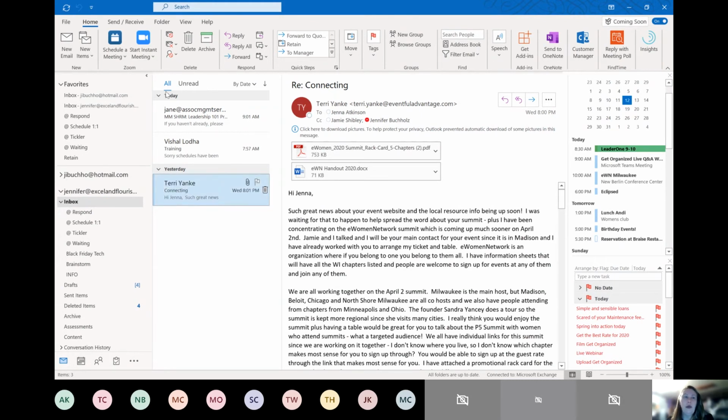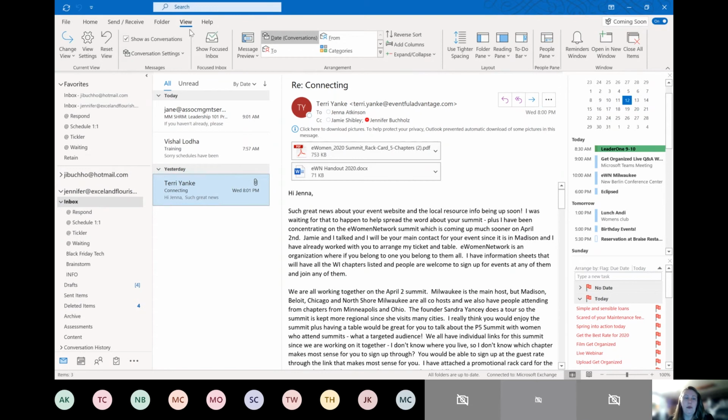This is something that I think we talked about last time just a little bit, and we'll make sure you understand the feature. Actually, this is a great question, and I'd love all of you to respond in chat. I'd like to know how many of you are using the Show as Conversations feature. So yes, if you're using Show as Conversations, no if you're not, and question mark if you don't know what I'm talking about. Okay, we got a couple question marks, we got a couple no's, we got a couple yeses. Awesome. I love that you're all over the board on that.